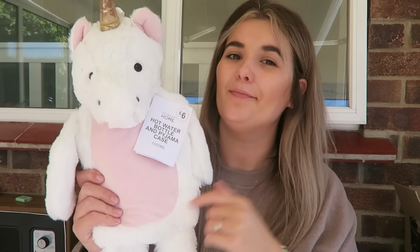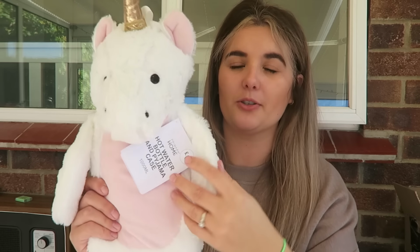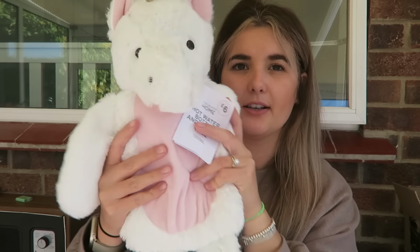So I just went into the garage and found what I was looking for. So the hot water bottle that I was talking about, I found it. See, unicorn, you asked for unicorn, I shall deliver. So it's this unicorn hot water bottle, which I just thought was very apt for the times right now. It's got a little rainbow mane, really nice and squidgy. Hot water bottle and pajama case, £6 from Primark. So loved that. She will love that. So I got her that.